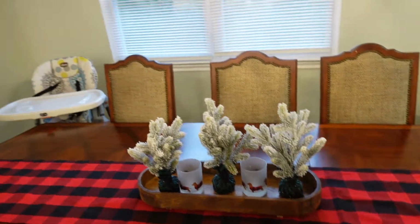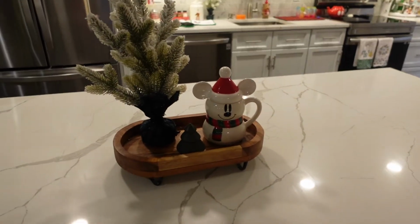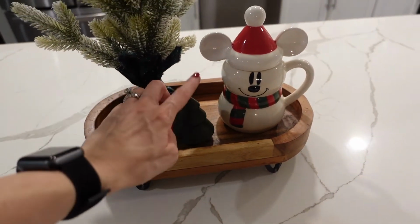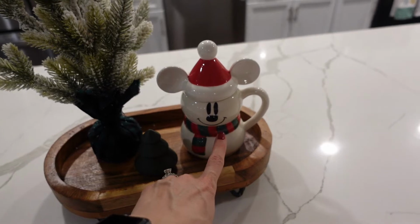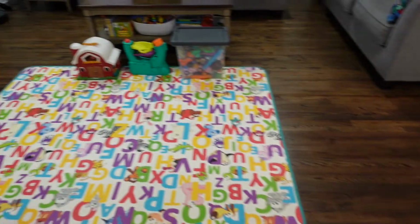And then if I turn right back around this way, this is what I have on our kitchen island. It's just a little tree that I got from the Target dollar spot a few years ago. I have this Mickey mug and then another one of those trees. So now let's move to the living room.